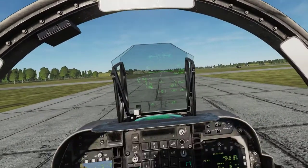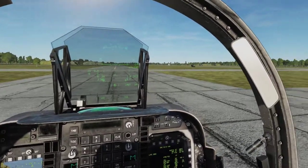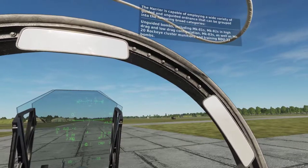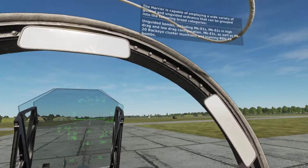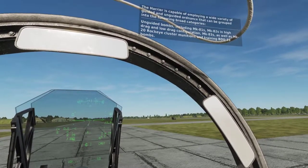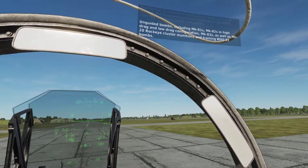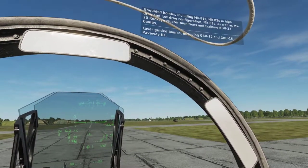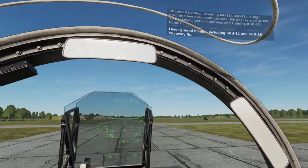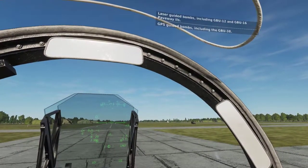The Harrier is capable of employing a wide variety of guided and unguided ordnance that can be grouped into the following broad categories. Unguided bombs, including Mark 81s, Mark 82s in high and low drag configuration, Mark 83s, as well as Mark 20 Rockeye cluster munitions and training BDU-33 bombs. Laser-guided bombs, including GBU-12 and GBU-16 Paveway IIs. GPS-guided bombs, including the GBU-38.